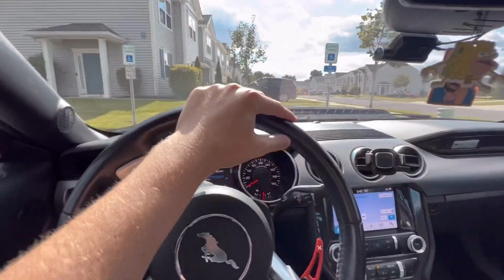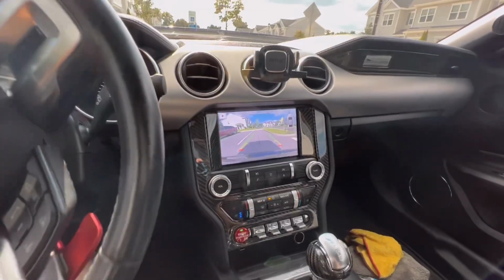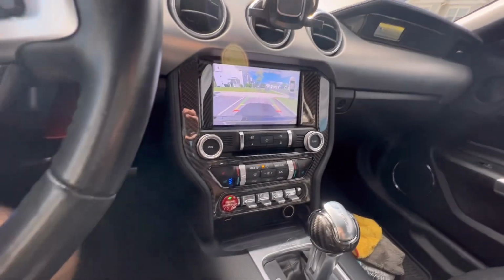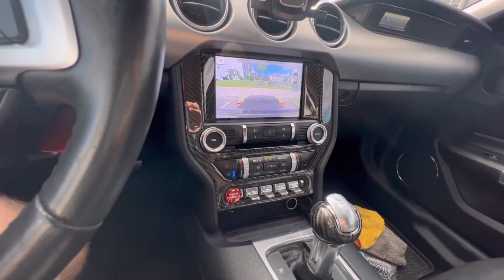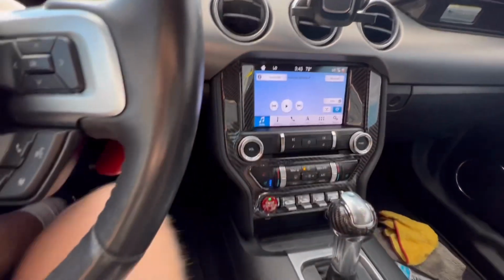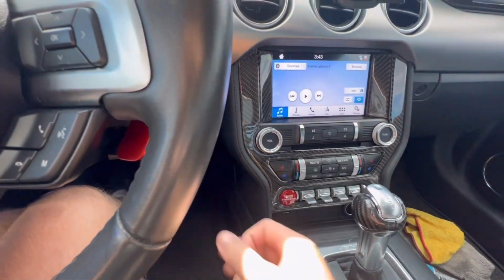And yeah, I'm going to park up real quick. It does have a very nice backup camera. Comes in handy all the time. So I love the backup camera. Beeps. There's the parking sensor I was talking about. I'm gonna park and we are good to go.